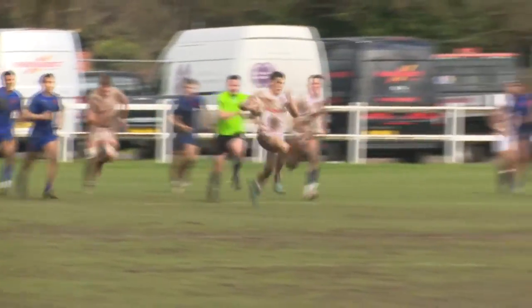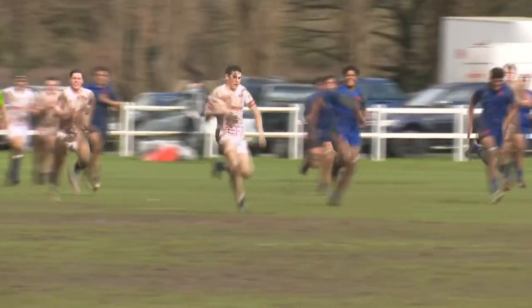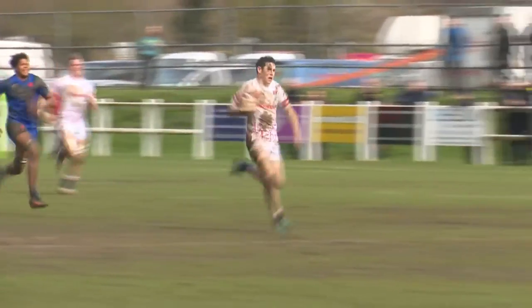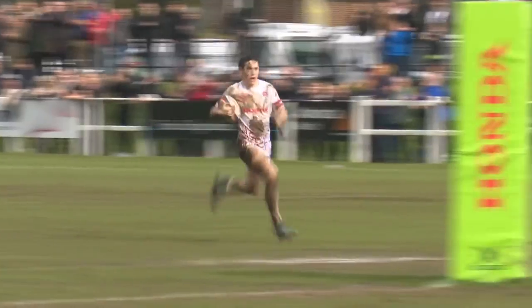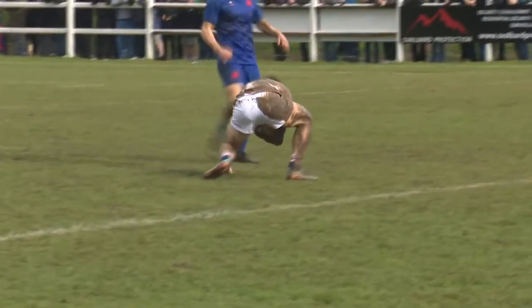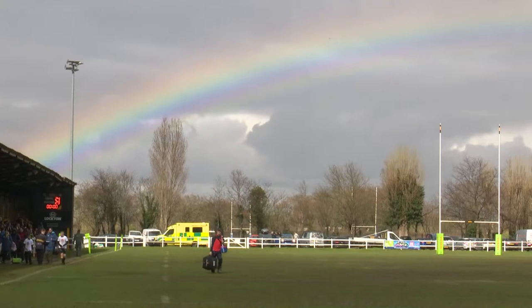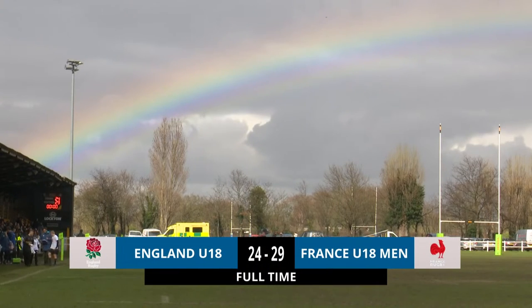Made for a very exciting last five minutes, exactly. Good read of play from Humphreys, and he had the legs to make it. The French certainly celebrating in fashion in front of us. A few mudslides on the field, and they're certainly ecstatic with the win. And there we go, there's the rainbow. A lovely end to it, certainly if you're French.